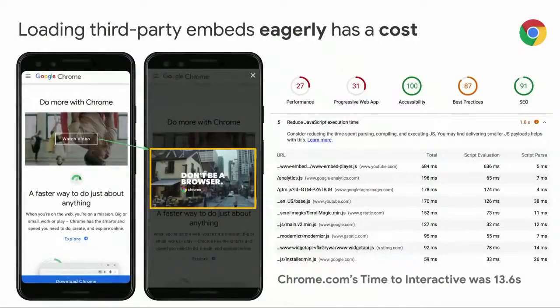Let's also talk about embeds. Now, we noticed Lighthouse flags Chrome.com as having a high JavaScript execution time, despite it looking like it's mostly a static site. This would delay how soon users could interact with the experience. Now, what we saw was that Chrome.com actually had this watch video button on it, where they'd show a YouTube promo if you clicked on the button. Unfortunately, they dropped in YouTube's default embed into their HTML, and this was pulling in all of the YouTube video player, all of its scripts and resources on initial page load, bumping up their time to interactive to 13.6 seconds.